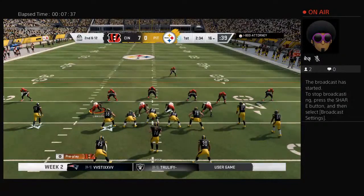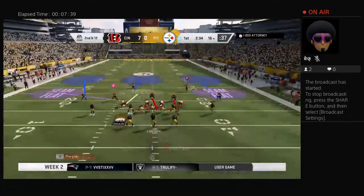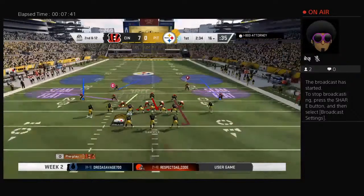Here we go. 10 logo. All day, baby, all day. Check 99, check.